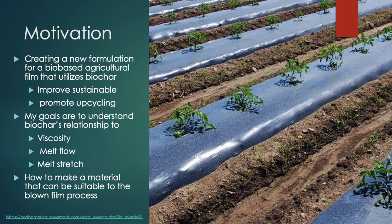The application that is the motivation for our research is in mulching films. We want to create a bio-based film that is more sustainable than other options and promotes upcycling through its use of biochar. Upcycling is the process of transforming waste materials into a new material and product that has better quality and is better for the environment.